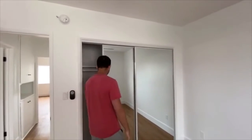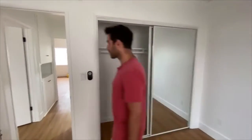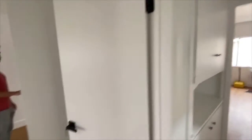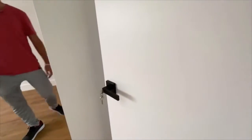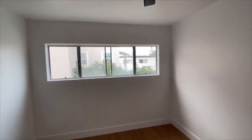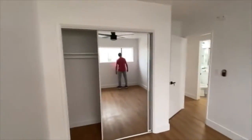So I think these went in today. Yeah, the mirror doors. They look amazing. Terrific. They look terrific. What can I tell you? But it's all the details, right? We changed these hinges to black. These nice door handles. The ceiling fans. We've cleaned up the windows. Devil's in the details.